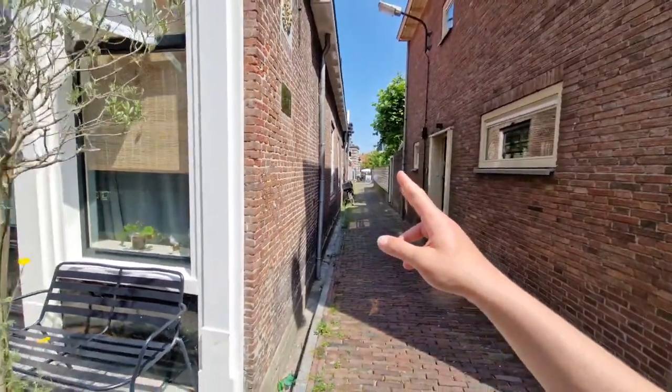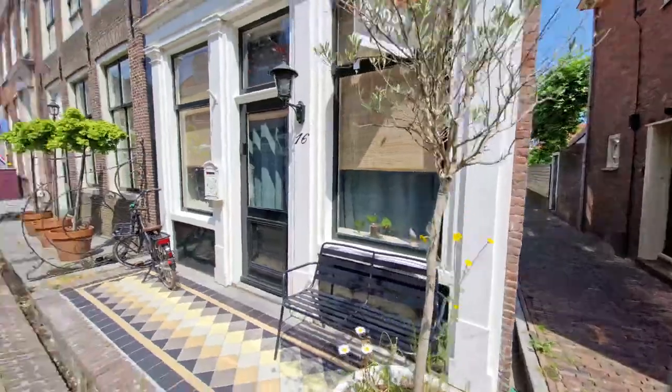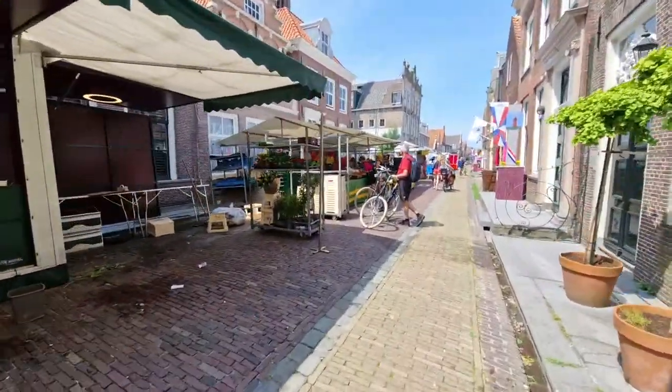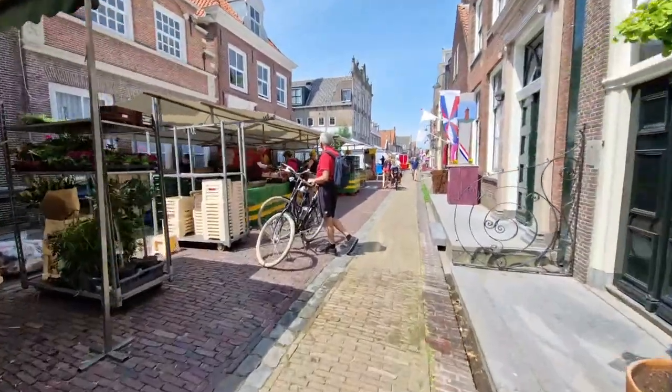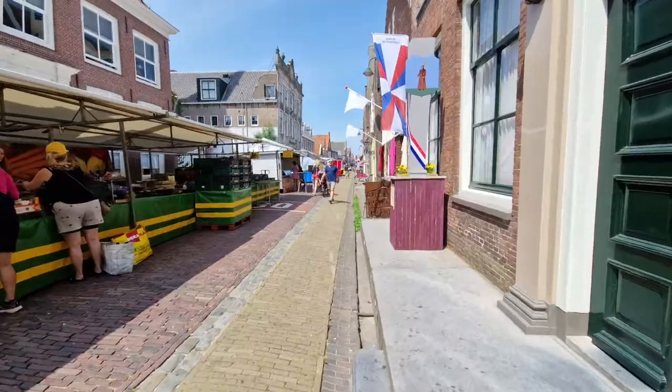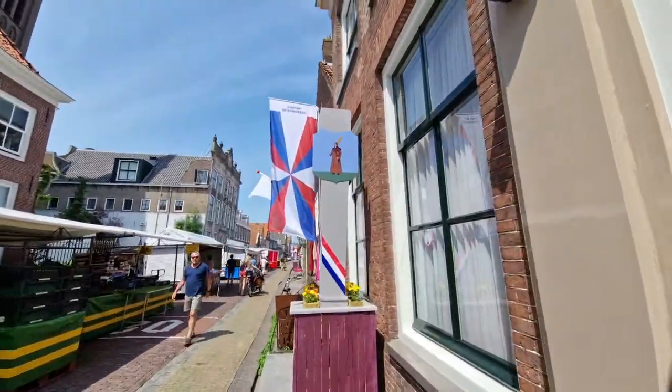This way goes to the terraces, bar terraces and canal area. Very small local market. The left side only fruit, fish stall, I think, and some bakery things. Another monk.